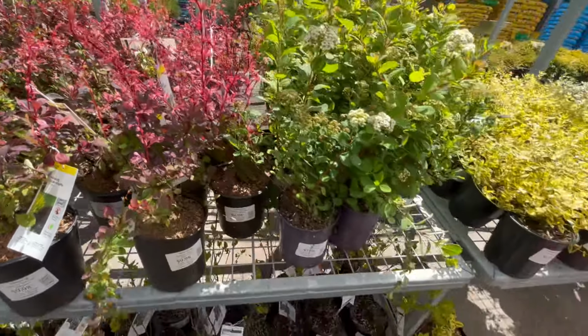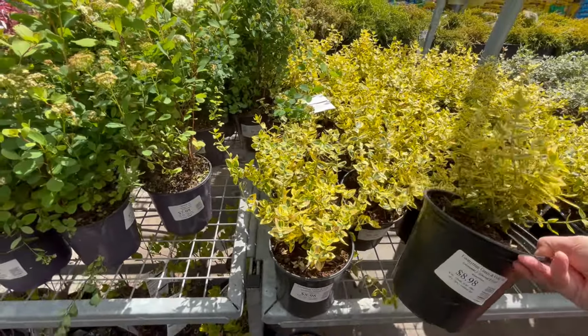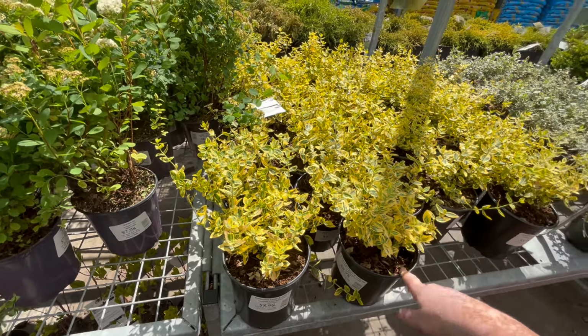But I can't put anything in there when I'm painting in the front of the house because it's just going to get stomped on. Unanimous green gold. These are gorgeous. These might look good underneath my windows. I might come back for those.